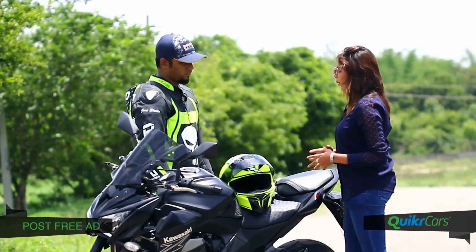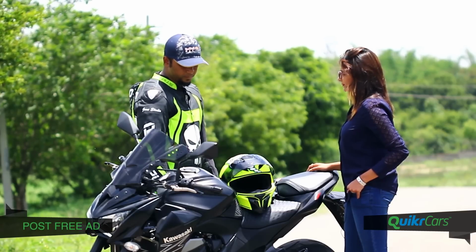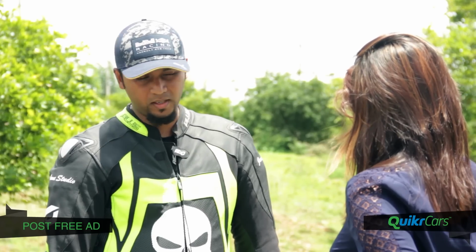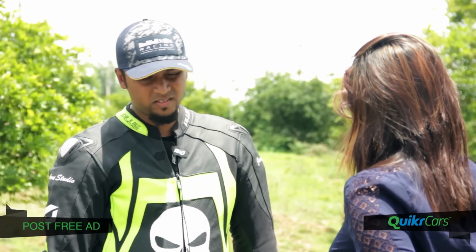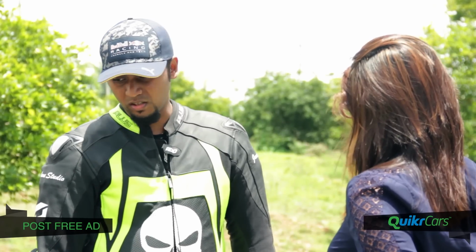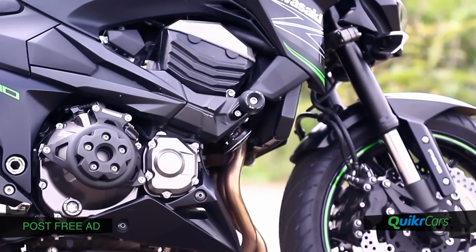Okay, so how about owning and maintenance of this bike? It's part and parcel of what you get when you own a super bike. The maintenance is quite high when compared to a normal bike here. But again, Kawasaki doesn't have such a huge good service network in Bangalore or in India, to be very precise. Parts take a long time to come in. So we go to independent garages, especially I would like to mention Joe's Garage, which is owned by Mr. Joseph Raj Singh. So he helps us in maintaining them.